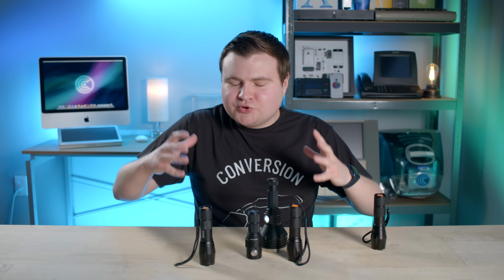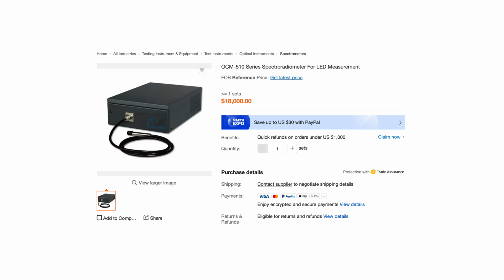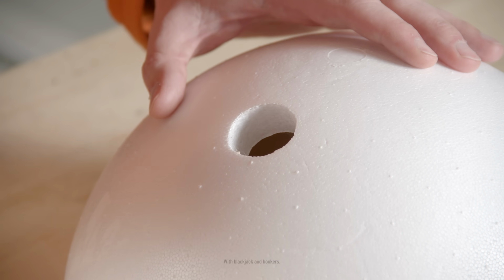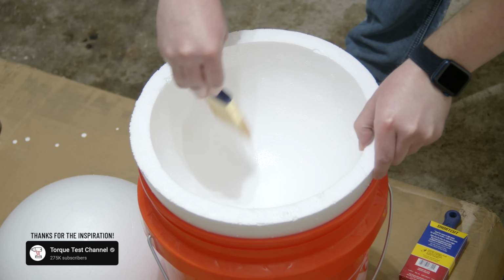Now, if we're gonna do a true numerical lumens comparison, we need some expensive equipment, namely an integrating sphere and a lab-grade spectroradiometer. And together, that stuff would cost about $20,000. And unfortunately, my budget only has $19,995 left. I just had to buy a $5 footlong for lunch. That was a mistake. Instead, I'll make my own DIY integrating sphere with hollow foam domes and 3 coats of white matte paint to help diffuse the light evenly.